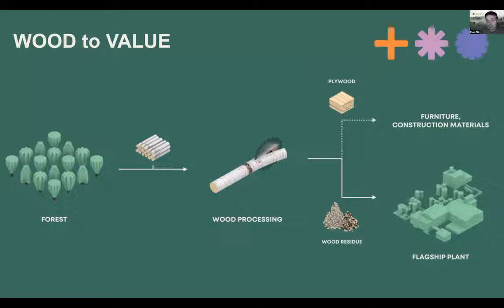So with the demo plant, we have enough chips available to be based solely on that, but obviously in the end, it also needs to use the lower quality round wood to scale up to the further industrial scale.